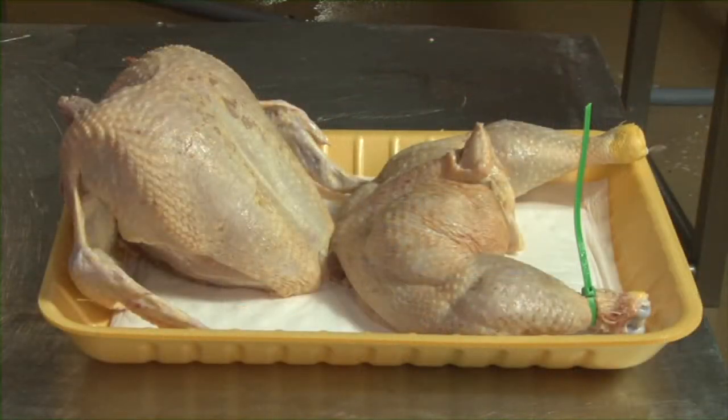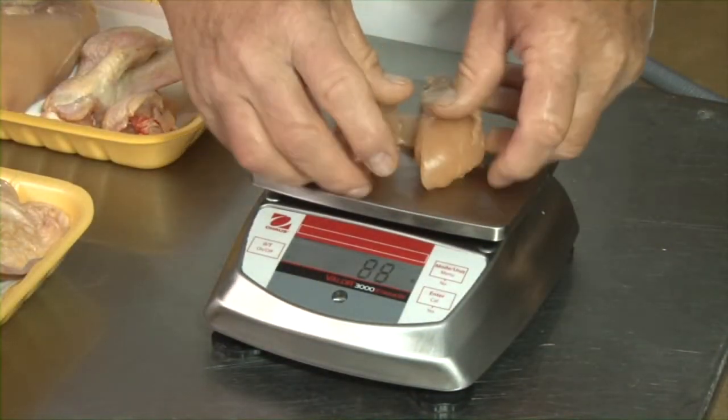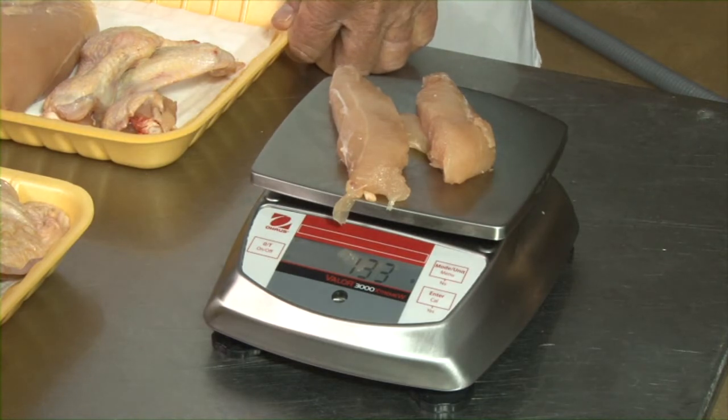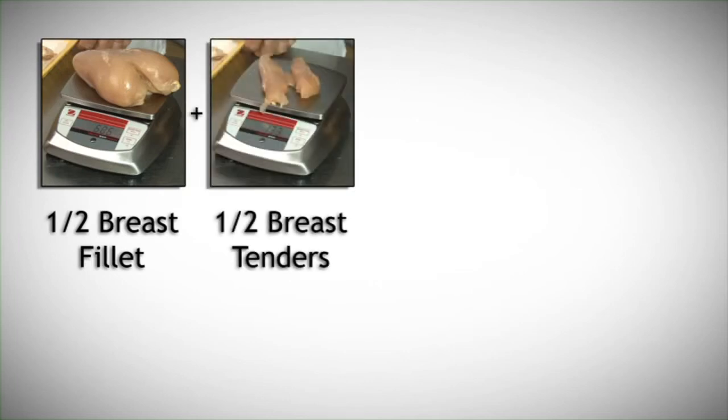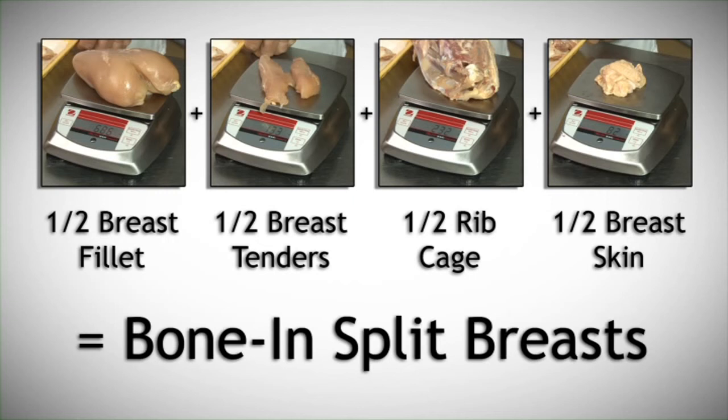For example, if you need a yield number for bone-in split breasts and you have fully deboned your birds during the trial, you can always add back 1/2 the weight of the breast fillet, breast tenders, rib cage, and breast skin. However, if you make the decision to only cut split breasts during the yield trial, you cannot then go back and calculate what the deboned fillet yield would be.